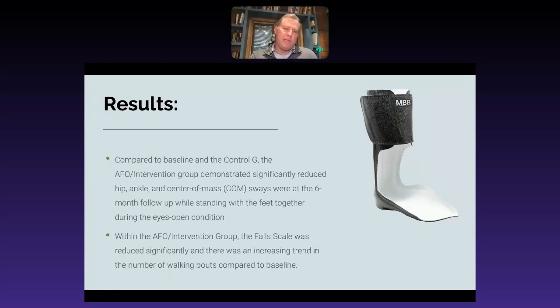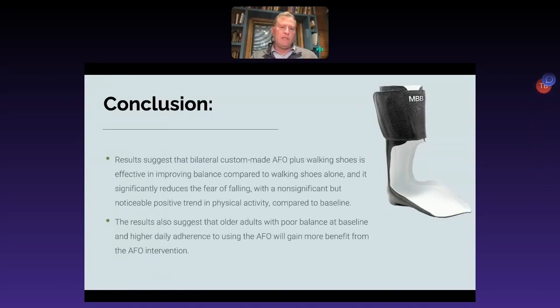Ultimately, these are the things that we would expect to see, and things that I've been seeing clinically. But when you do a study like this and it's published in Gerontology, this isn't fantasy land. It's not something that someone's making up. It's reality, and it's demonstrated in these studies. And ultimately, the study revealed that older adults with poor balance at baseline and higher daily adherence to using the AFO will gain benefit from AFO intervention.